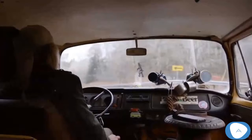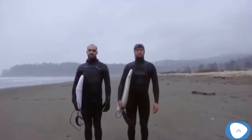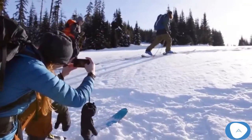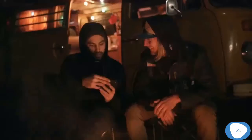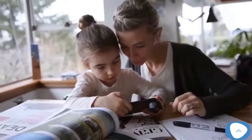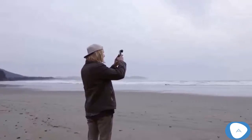It leads us to explore and discover in highly personal ways. It gives us pause in a world that is speeding up around us. It reminds us that when hits, likes, and comments fade away, we're in the presence of something bigger. We are Moment, and we believe that the future of photography is in your pocket.